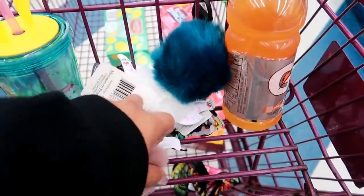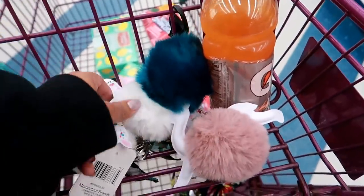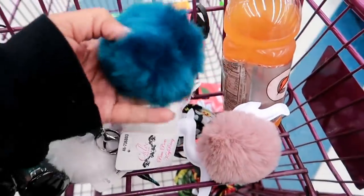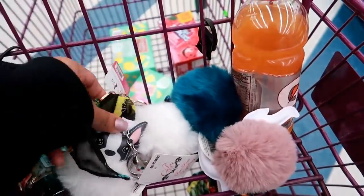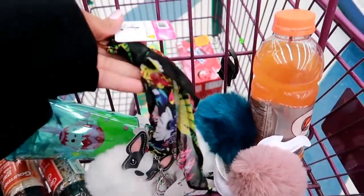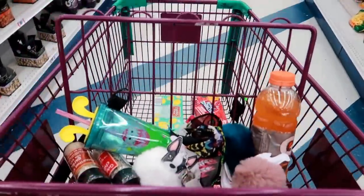And then I did pick up a couple of these little keychains. That one. This one. This one doesn't have a face, but I thought it was really pretty. And then I got a couple of these, the scarf keychains. And that is it for today's haul in the 99-cent store.